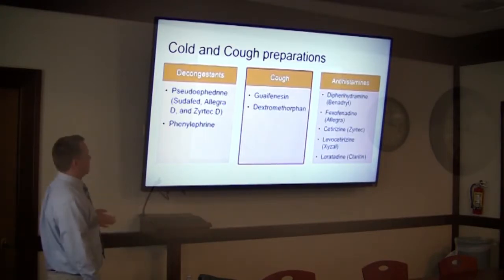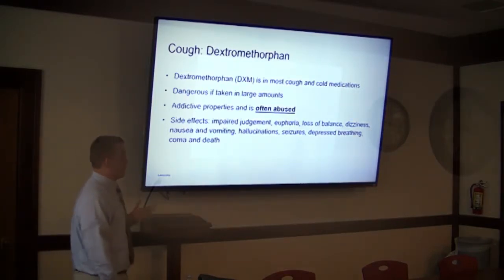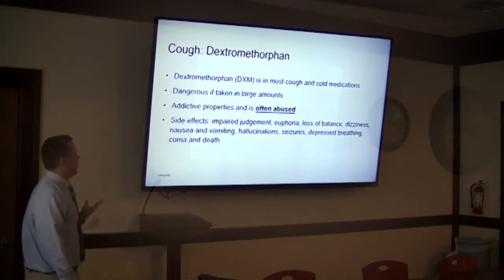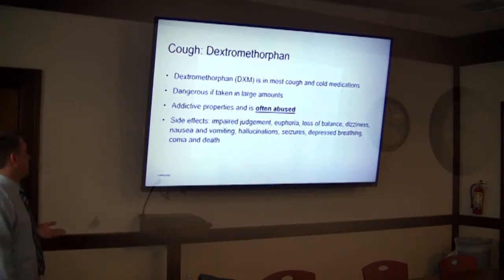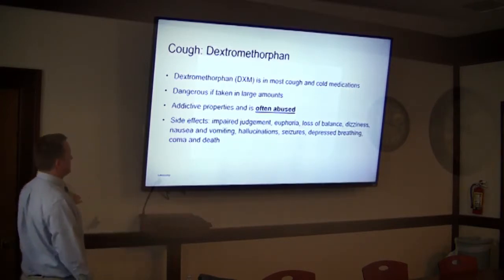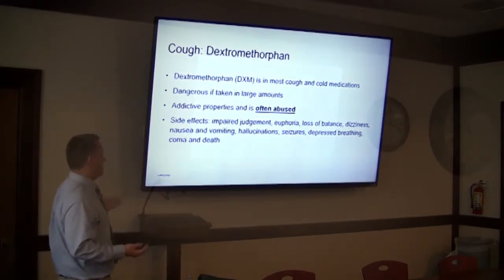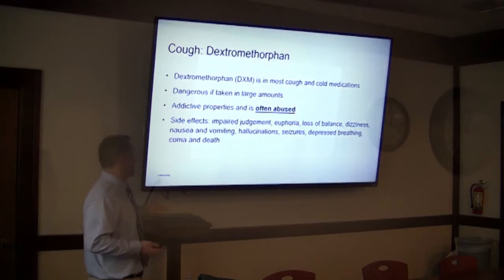Going into some cough preparations, there's really two here. This is the newest OTC that patients are starting to abuse. Dextromethorphan stops you from coughing, and it's found in a lot of those medications. If taken in large doses, it's pretty dangerous. It does have addictive properties and is often abused. In really high doses, you'll get dizziness and hallucination. Eventually, if you get too high of a dose, it can lead to coma and death. So it is serious if you know someone or suspect someone of abusing this medication. It has some pretty nasty side effects.